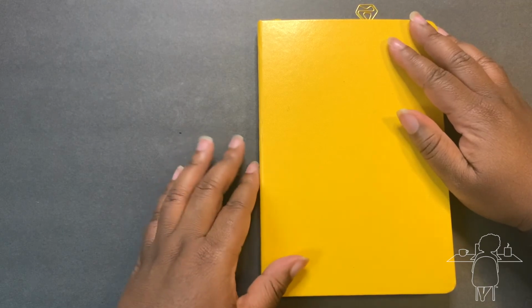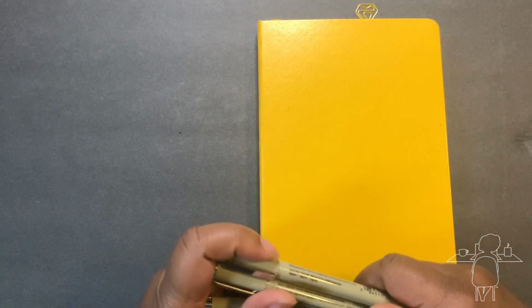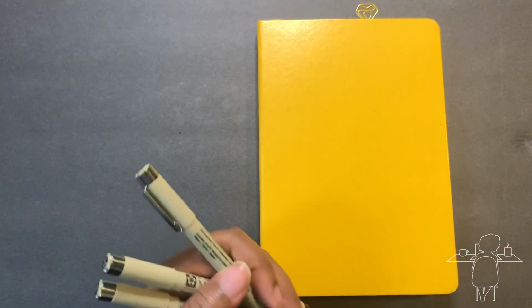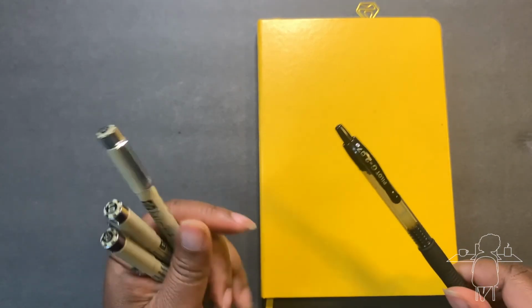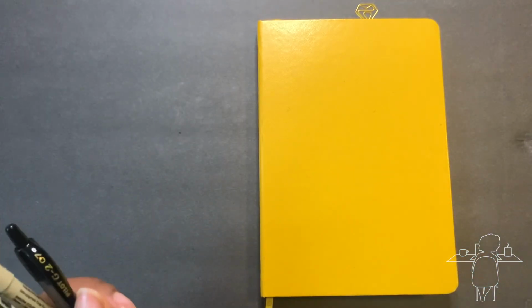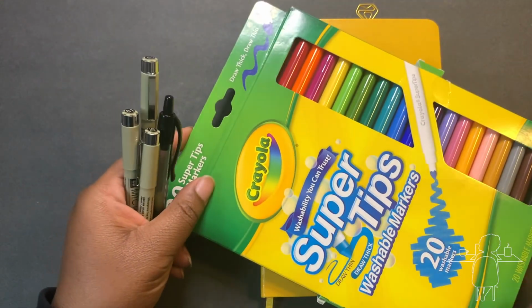This is a bullet journal. I pretty much used this bullet journal and I've been using 3 of these Micron pens. And I've been using this Pilot G2 pen. And I've been using the Crayola Super Tips. So those are the 3 things that I've been using so far as I've been planning.